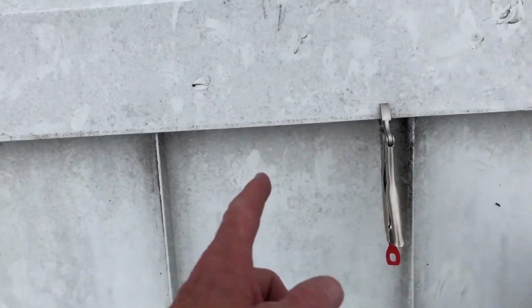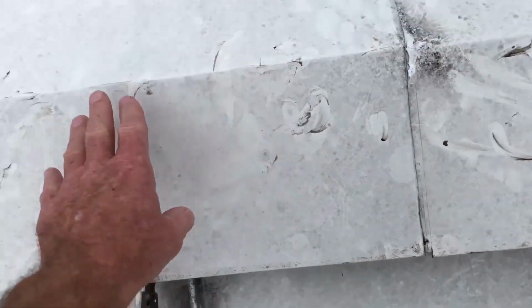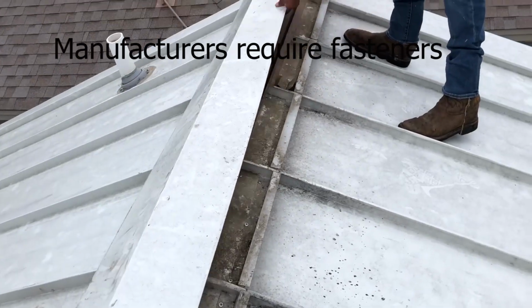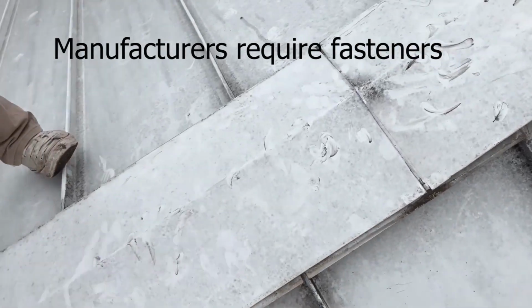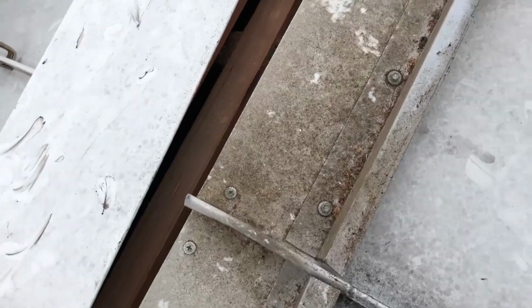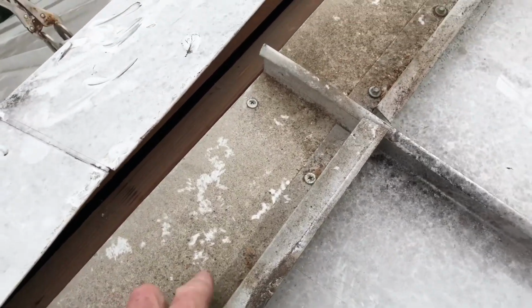And there's no pop rivets holding the ridge on. So eventually this would be expanding and contracting and probably pop off. No screws, nothing to hold that in place. Now it's off. It's been raining a little bit, but it's been raining straight down. And so here, there's no sealant underneath.